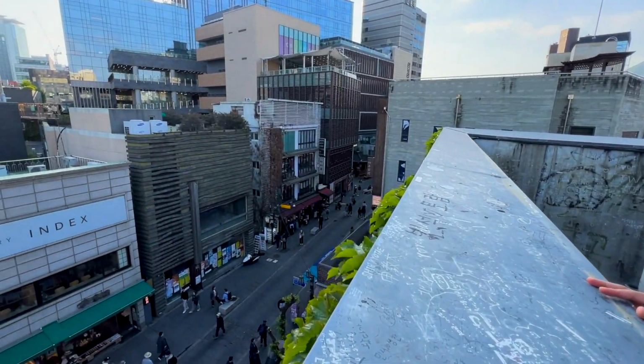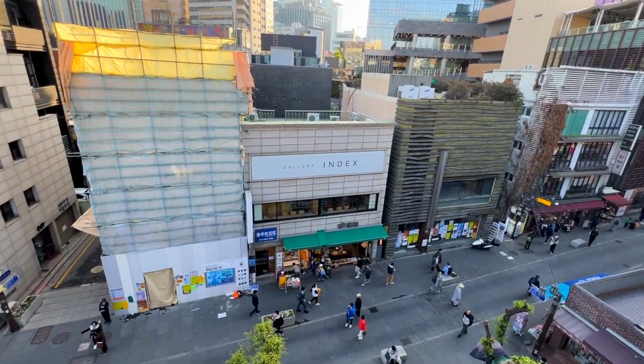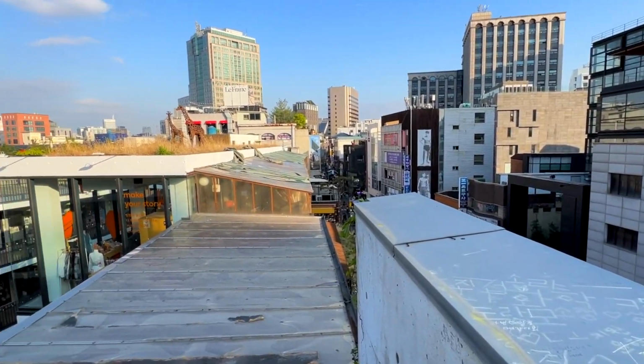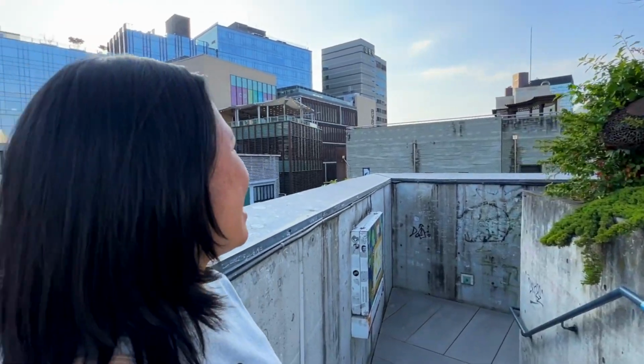That is the street. The street that we walk through, all the way right there. So, yeah. But it is a nice weather, right? It is. Okay. So guys, this is the end of our walkthrough through Insadong Culture Street.